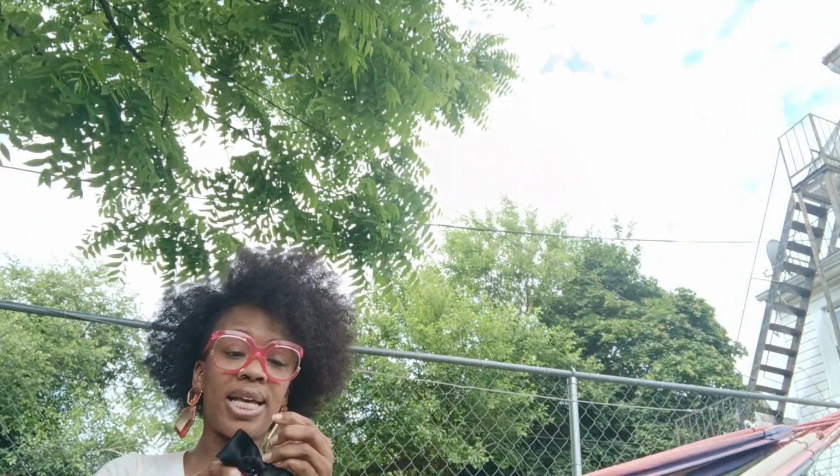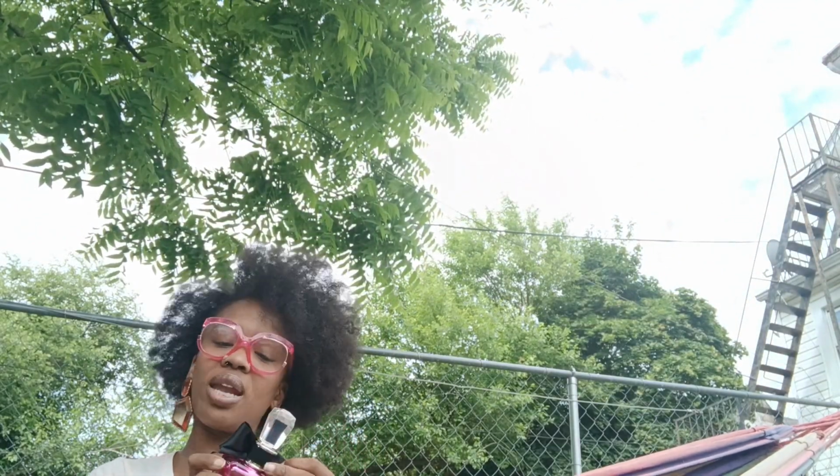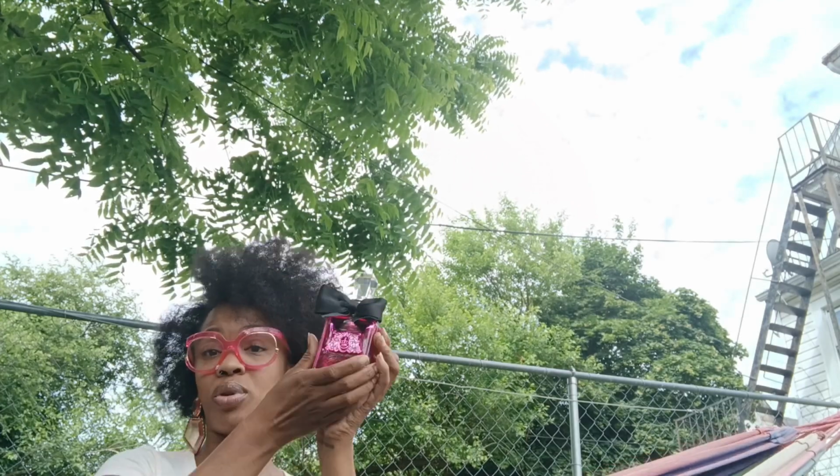Oh my God. Let me see what this has in it because I am so curious. I love this bottle. I can't wait to put it on my dresser. This is beautiful. But let me see what these notes are.